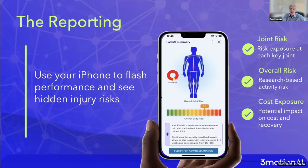But then we go further and we say if that activity was to continue for a period of time, there's a probability or likelihood that it may cause an injury. And if it does cause an injury, then we give you an idea of what the cost of that injury might be to rehabilitate and the amount of time that it might take to bring this person back to work. So you get all this information in real time on the phone at the end of the scan.